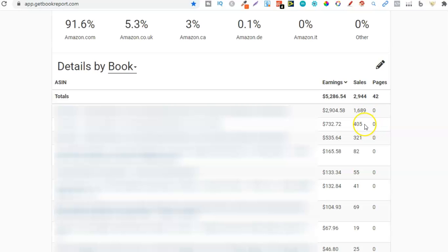This one I sold 405 units, making $732, and then this one 321 units, making $535. Now these two are low content kids activity books as well. This one's a Christmas one. This one's just a normal one, but these two have started to take this first one's place now, and I expect this Christmas one here to do just as well as what this Halloween one did in October.